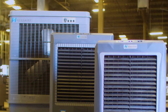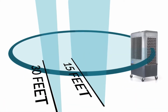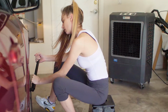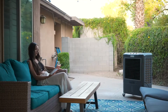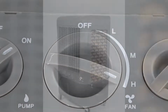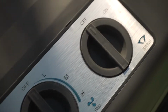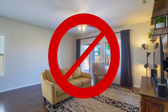The Hessaire line of portable evaporative coolers covers a broad range of cooler needs from small personal spaces to larger industrial areas. They're ideal for spot cooling in RV camping, on your patio, or in your workshop. Coolers are best suited for outdoor cooling and large open areas where it is not practical for air conditioning. All Hessaire models feature multiple fan speeds, and models MC37, MC61, and MC92 feature an air sweep function for larger area coverage. Hessaire evaporative coolers are not for use inside enclosed rooms.